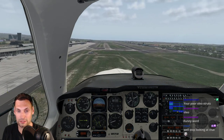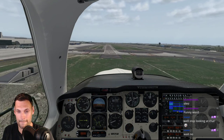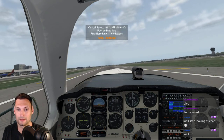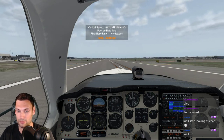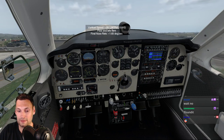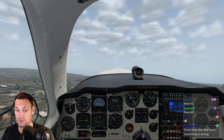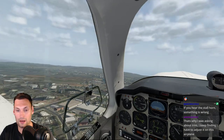Okay, let's try to make that discoloration here. It's like happy until it's not. I think it's the trim. I think there's something with the trim that I'm not doing right. It's like the, whoa! Found it! Hello. Found the ground. No kidding. Yeah, it's like the trim, I'm just not doing the trim right. If you hear the stall horn, something is wrong. Was the stall horn going off? I couldn't hear it. I was asking about trim. Yeah. Brett, was it going off?